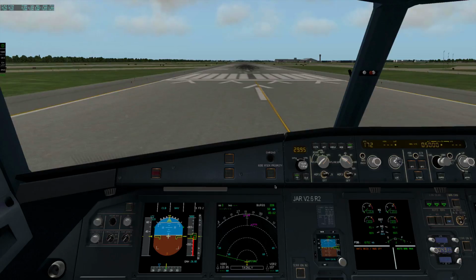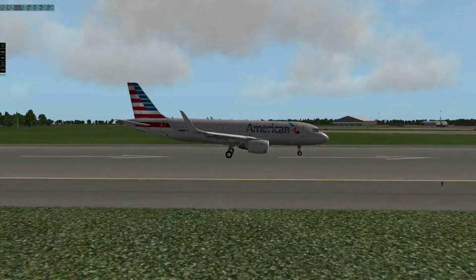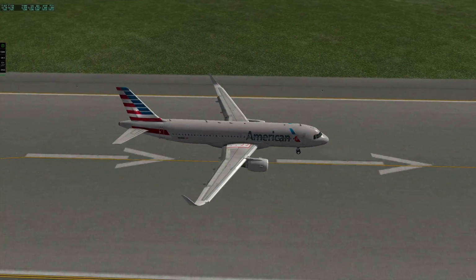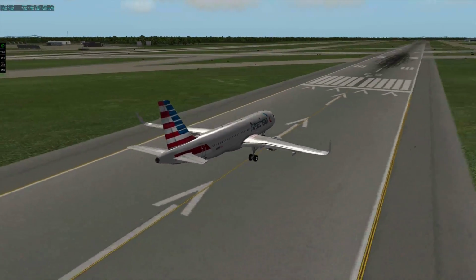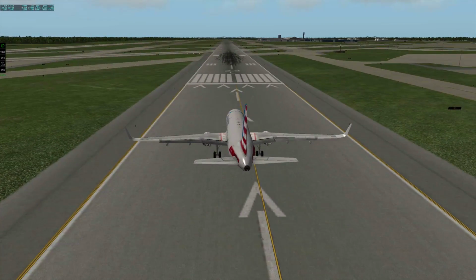Alright, we are now at the end of runway 28 center. That was a long taxi. So a few things we need to do before we take off, besides be lined up with the center of the runway.